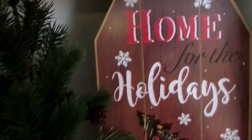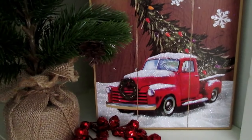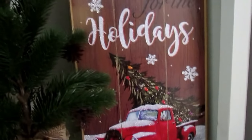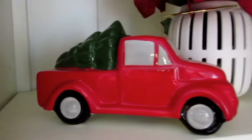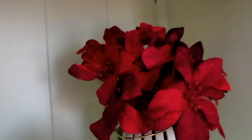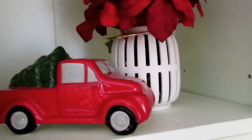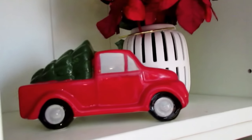And then Home for the Holidays, I was searching high and low for this little sign, and it's probably up with a candle behind it from Dollar Tree. They had these little red cars last year from the Target One Spot, and these poinsettias I'm sure are from Dollar Tree. And the little vase holder hurricane is from the Target One Spot.